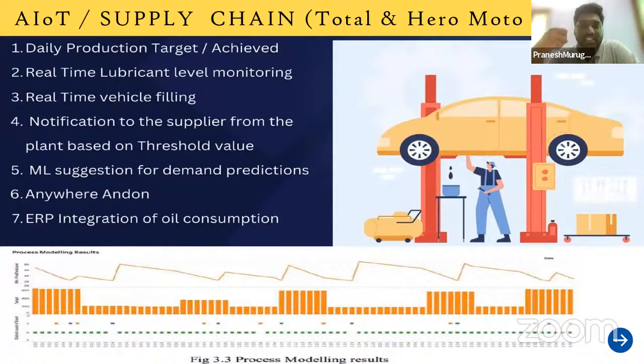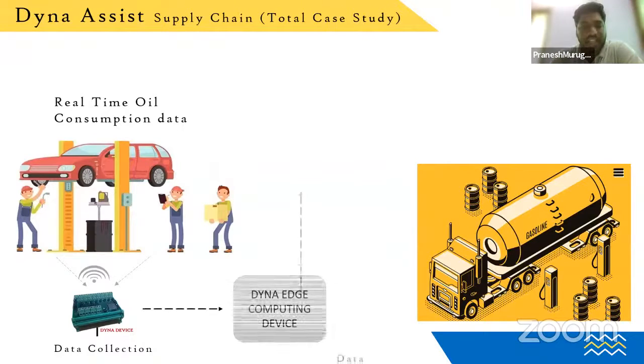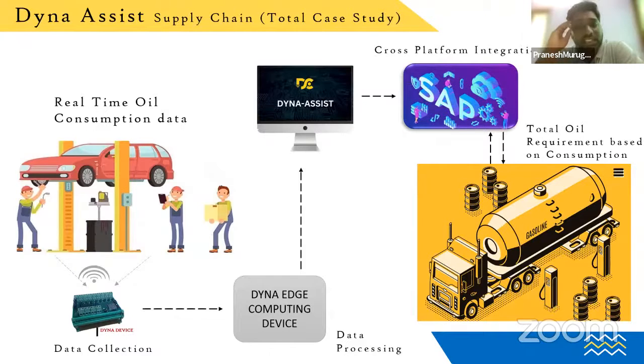We are collecting the real-time production value: how much real-time consumption data, how many vehicles have consumed how much, from our device, and then it goes directly to our edge computing device, which is located in Hero MotoCorp. And from our Dyna Assist, it will indicate that the oil level is going below or going above this threshold level. It will give the data to SAP. Through SAP, Hero MotoCorp will send the data to Total Oil.